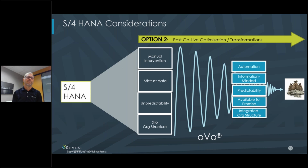If you find yourself on option number two, where you've actually implemented S4HANA already, whether it's a brand new greenfield implementation or something from a conversion, and you find yourself now in a state of continual manual intervention, some of the data is becoming less trustworthy, we don't have a lot of predictability yet, we're still kind of playing this whack-a-mole game, and our organization is still kind of living in their own little silos with their rogue systems and personal information systems, it's then time for you to start considering some kind of optimization effort to get yourself back to a level of agility so you can meet the next disruption that's about to happen.